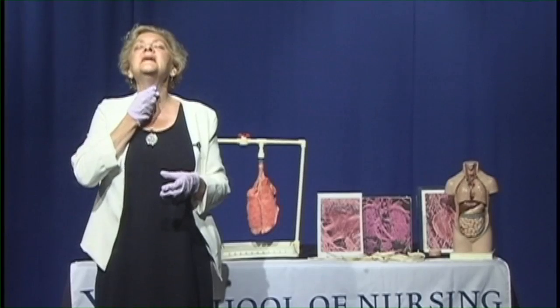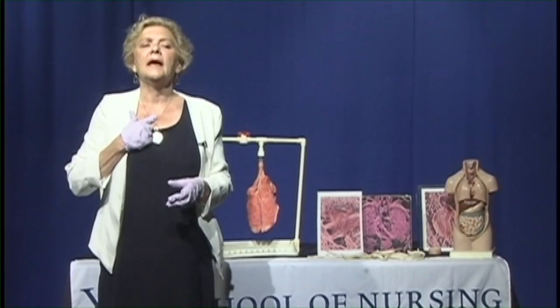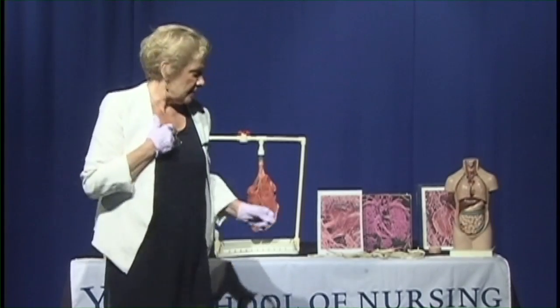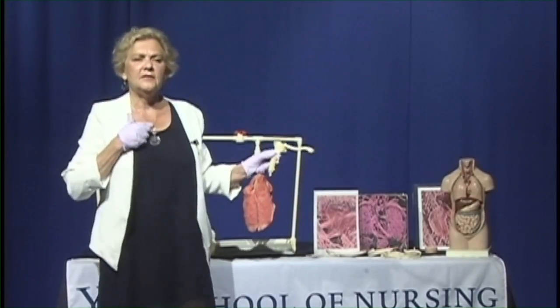So the air came in. Find the hole on the top of your neck, bring your finger down. Do you feel there's a little bump right there? This is where, remember, this bone, the manubrium, met the body of the sternum.